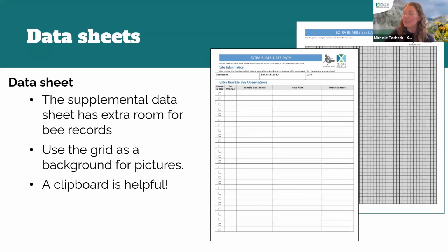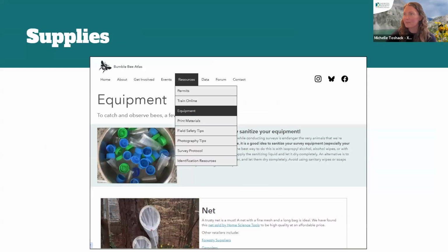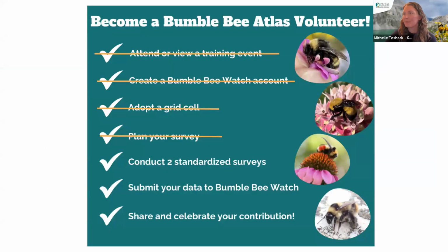The supplemental data sheet is always important to carry with you in case you hit the jackpot and see tons of bumblebees out on your survey. So you have a lot of space to enter in additional bumblebees. And the second page has this grid that can be useful as a background for your photographs. A clipboard isn't required, but can be helpful to manage your data sheets. And all of this information is on the Bumblebee Atlas website under resources, equipment, including some links that you can use for different suppliers that we've liked using in the past.